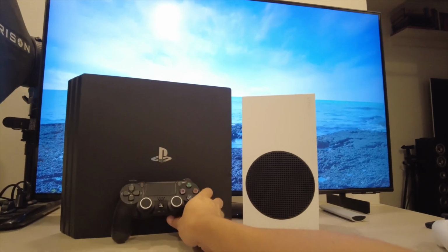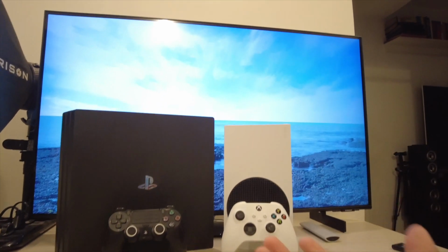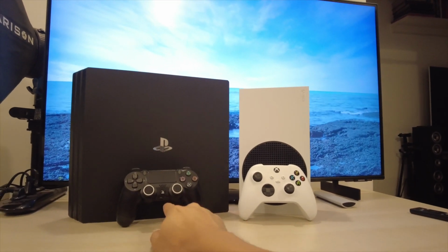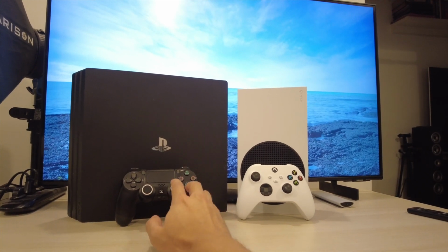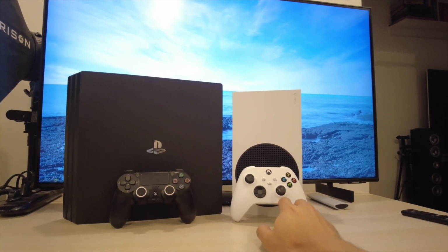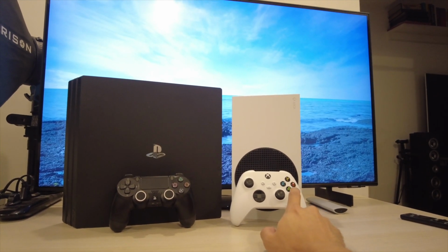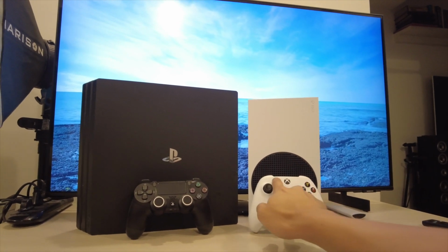So let's quickly take a look at the remote as well. While we are talking about these devices, of course, you can't operate these devices without the remote. That's where the remote actually comes in. Now, if you take a look at the PS4 Pro and the PS4 Slim, they have the same remote. Now the Xbox remote has been the same from the original Xbox One. Well, there are slight changes, like this part here, that has changed slightly.